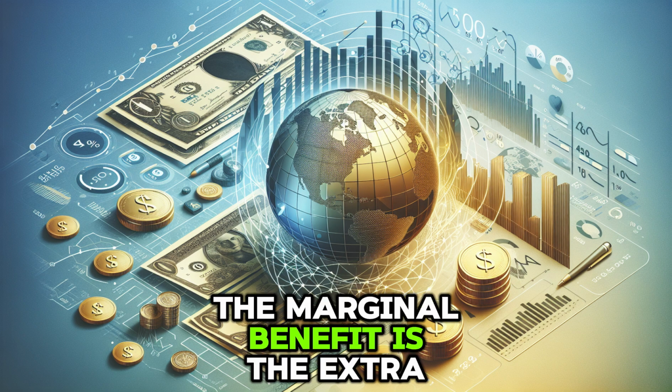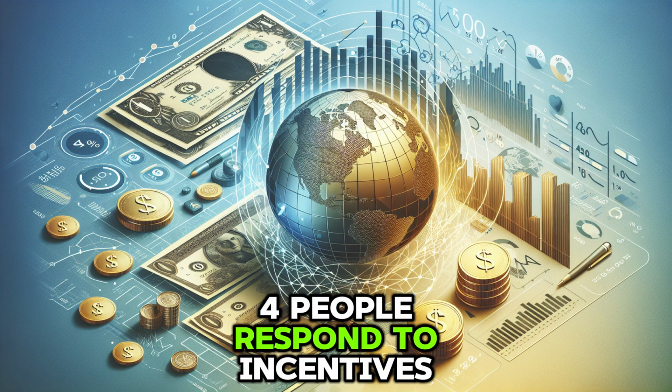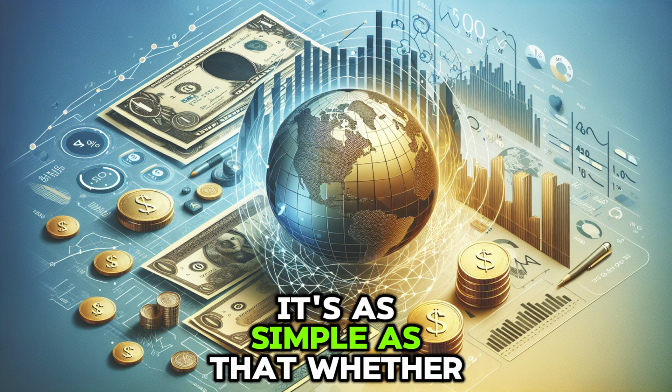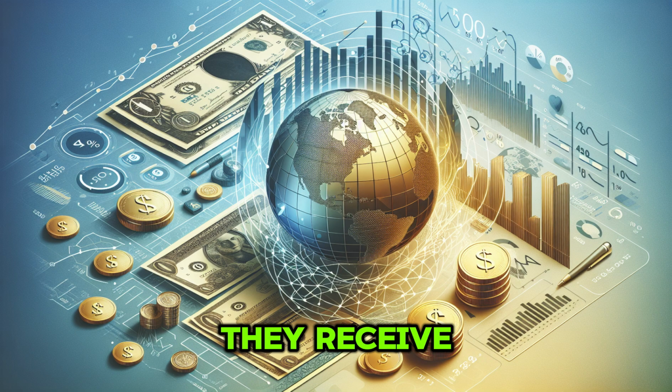The marginal benefit is the extra satisfaction you get from eating it versus the potential cost of feeling too full later. 4. People respond to incentives. Incentives drive human behavior, it's as simple as that. Whether it's money, fame, or even a sense of accomplishment, people will act based on the rewards they receive.